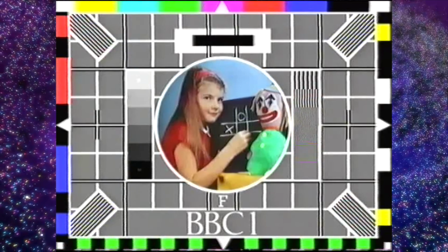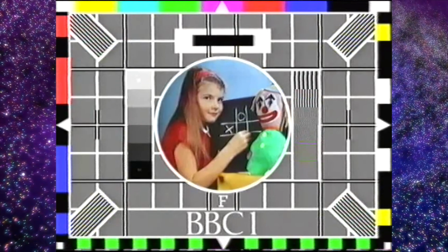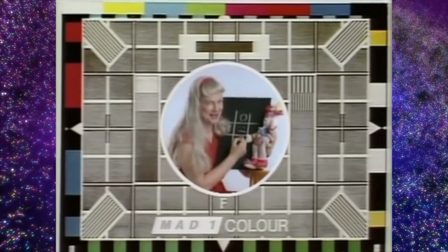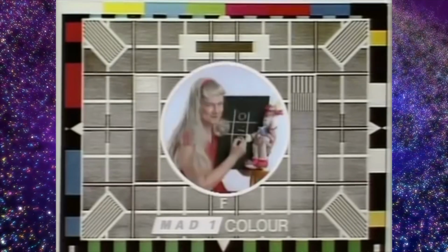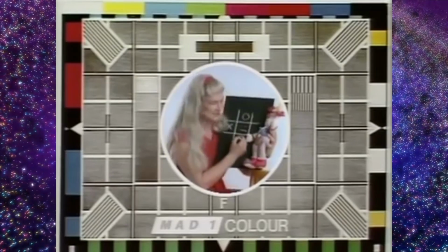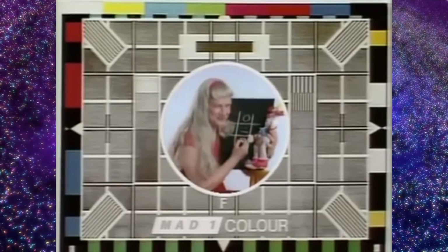The Test Card Girl's mark in popular culture continued to grow and be utilised in the 1980s. One prime example was in the music video for Waiting for the Ghost Train by British group Madness. The beginning of the video shows the band's own version of Test Card F, dubbed Mad One Colour, complete with a parody of Carole and Bubbles.